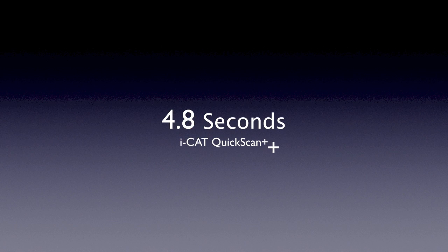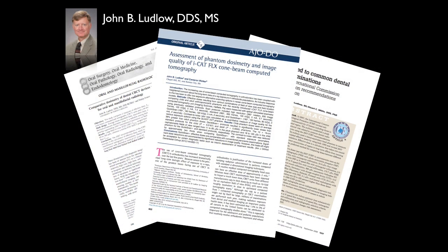And what they've done is they've actually released something called a Quick Scan Plus, which is just the next level of a quick scan, which simply reduces the amount of X-ray exposure, yet still acquires a three-dimensional image of the patient. Now this is where Dr. Ludlow comes in, because he studied this new machine in detail.